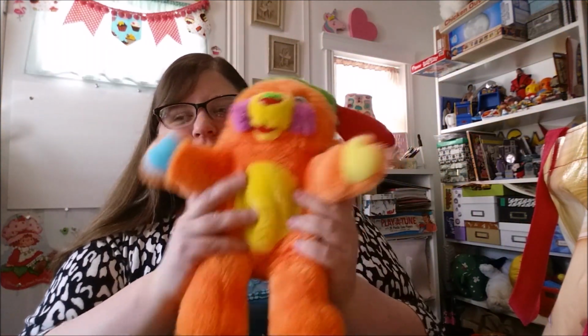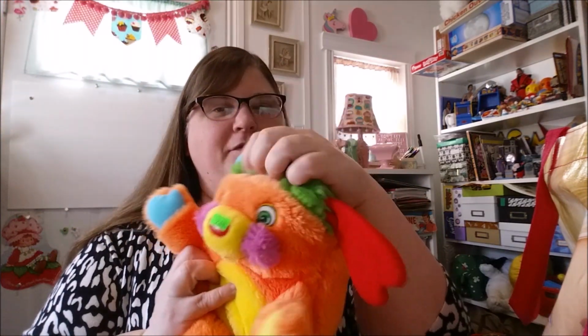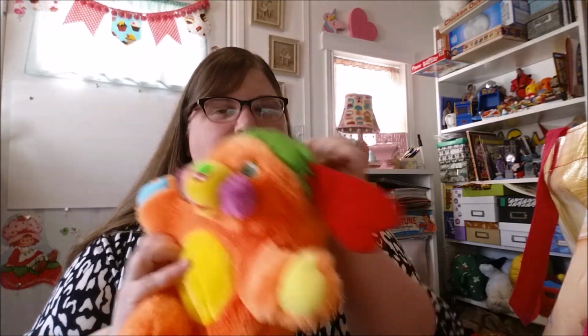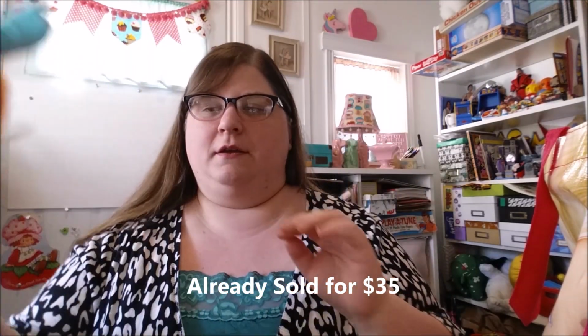Orange Bubble. He's pretty cute. His hair needs a little fluffing up, which I think I can do. But he's in good shape. $2. And this I thought was a pretty cool find.